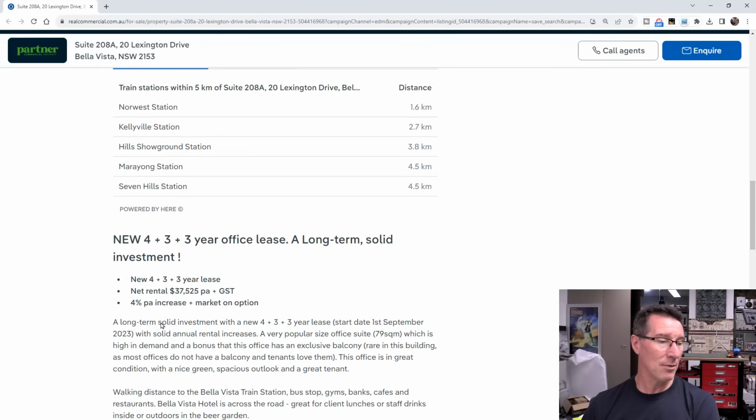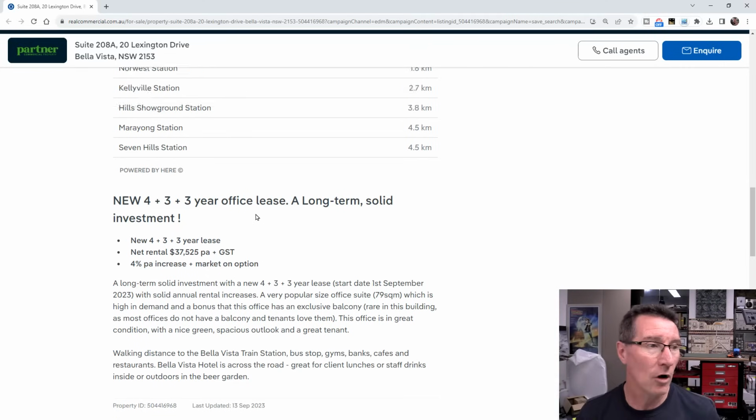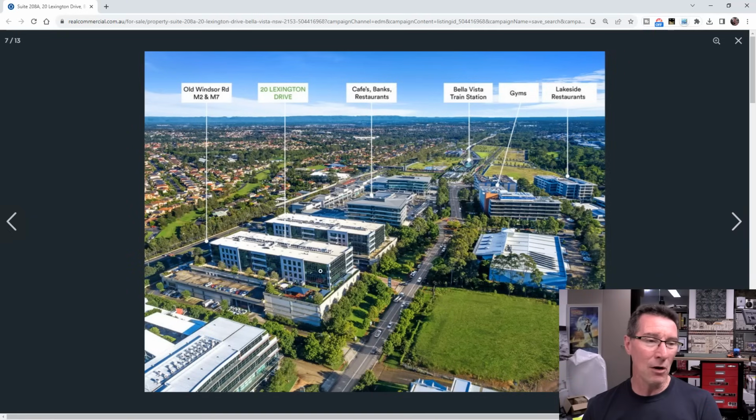So very popular office size, and these size offices, anything from 50 to 100 square meters, is the most common office size in a business park like this. You can get up to a couple hundred square meters, but they're the ones that did poorly after COVID hit and the whole work from home thing started. Anyone stuck with a big office space had a hard time selling or leasing them out. Nobody wanted them. But the smaller ones, like 50 to 100 square meters, are good enough that the market's always going to be there. So anyway, that's not the best return on investment.